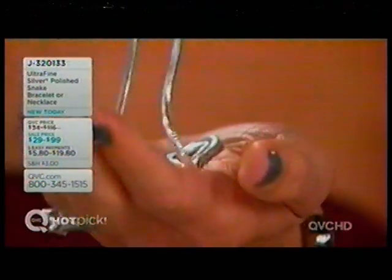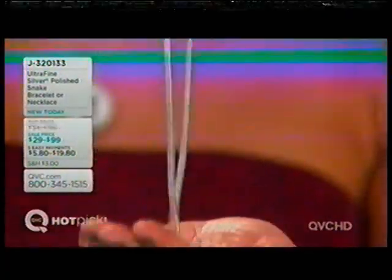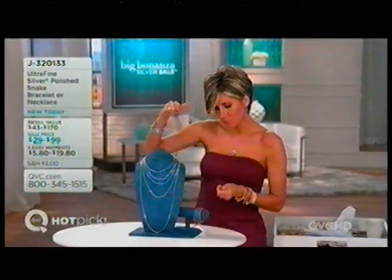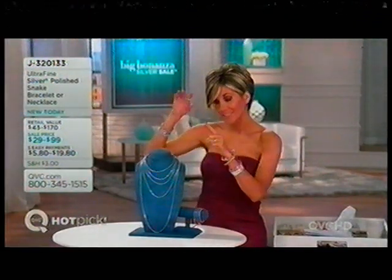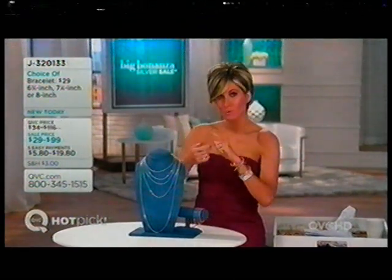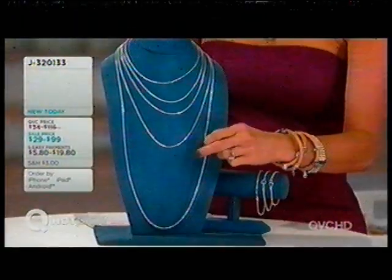Of course, also, it is so liquid, you just cannot help but want to play with it and twist it and puddle it. And this is the snake chain that's made in Italy because it's ultra fine. So in your choice of the bracelet, which is going to be, I believe, 6 3/4, 7 1/4, 8 inches, or in the necklace, which can be 16, 18, 20, 24, or 36 inches long, this is the idea of ultra-fine silver, our finest, most premium silver.